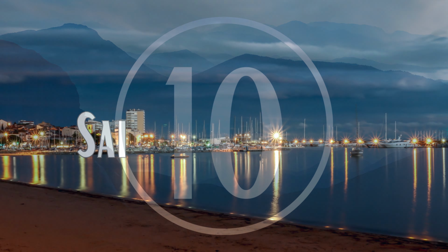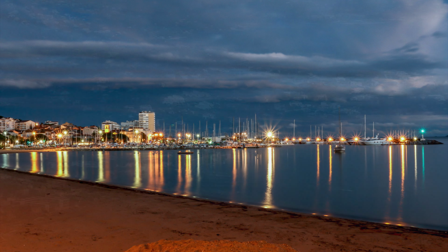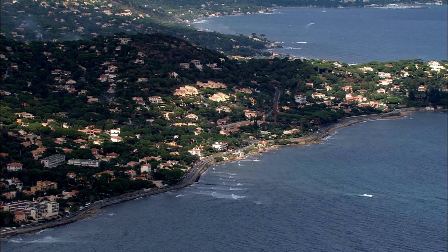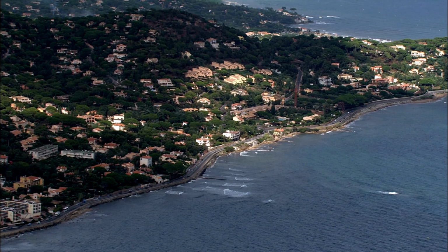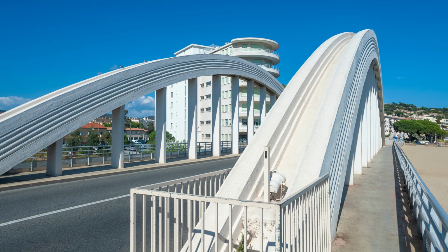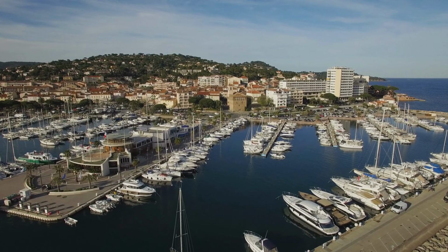Number 10, Saint-Maxime. Saint-Maxime is the perfect destination for a laid-back holiday. Located on the French Riviera and offering a quieter alternative to its glitzy neighbor Saint-Tropez. The port of Saint-Maxime is the perfect place to start, offering stunning views of the Mediterranean, tourist information, and boat trips.